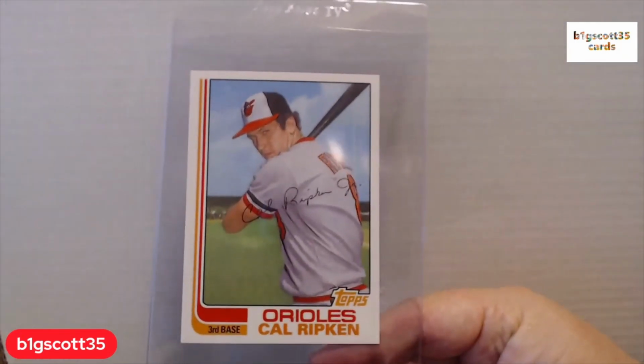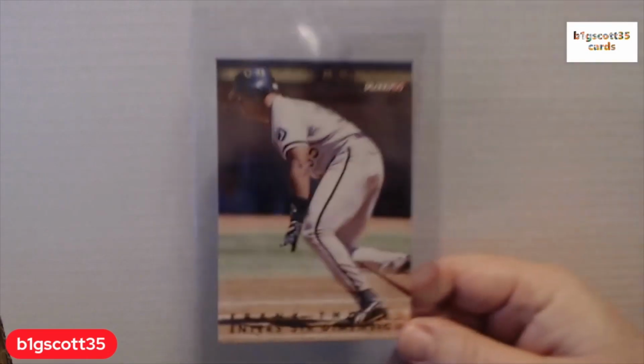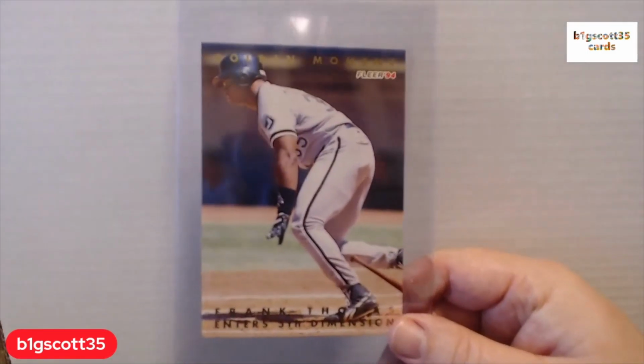I believe that is not considered oversized. I think I can send that in to get graded. That'll look great in an SGC. This is another topper. I don't know which one it came from. I think it's Archives a few years back. I could probably read the back and find out, but an 82 replica. And these Fleer 94s. Fleer, early 90s, Ultra, whatever they had their hands in was just beautiful cards. Golden Moments. The Frank Thomas. Again, I waited a half a beat, see if anybody else wanted it.